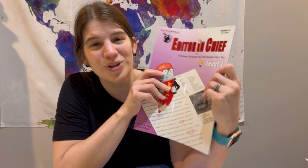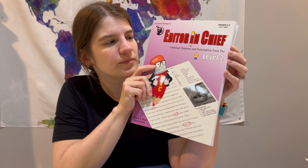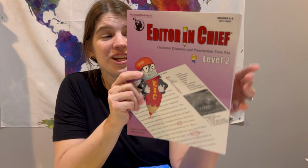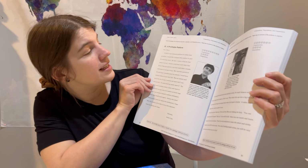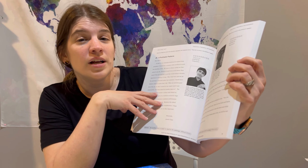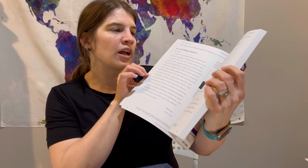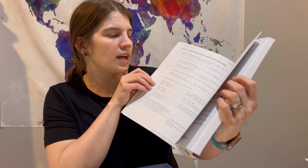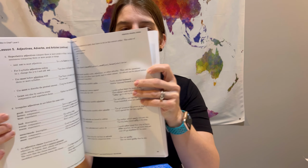She is going to use Editor-in-Chief level 2. This is for 6th through 8th graders. They do have a level 1 for elementary school. Editor-in-Chief is very, very similar to Fix-It Grammar. You're reading a longer passage usually, and then you have some things to find over here. You can rewrite things, but you don't have to. They have the lessons in here going through, similar to the lessons with Fix-It Grammar. You're just reading through it and then fixing those things. So it says grammar disasters and punctuation faux pas.